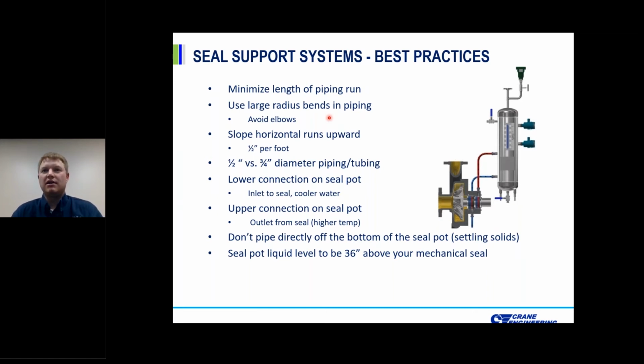So again, another small thing, but it can affect your reliability. Size of tubing is important as well. We like to see 1/2 or 3/4 if possible. The bigger the tubing, less restrictions, more flow again. It's all about creating an easy path for the seal fluid to circulate.